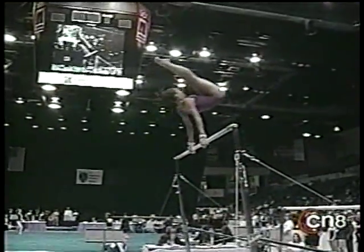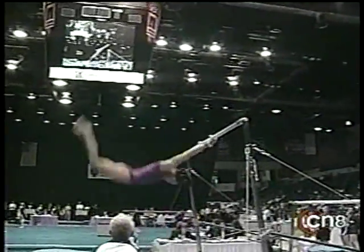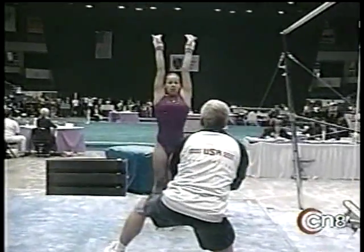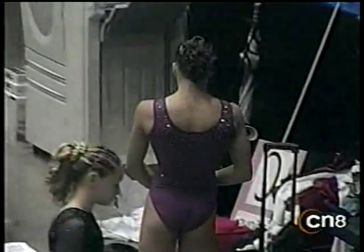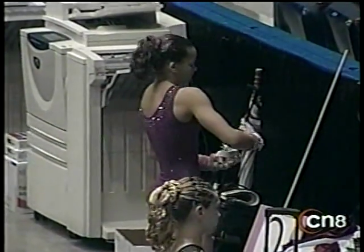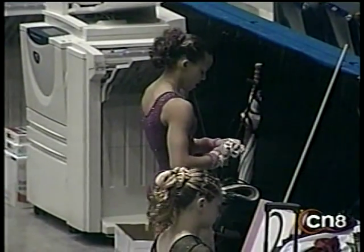She almost got in a little trouble there, but she was right at the start clever to keep it going. And this is just world class. Double front with a half piked from an inverted giant swing. Her coach Don Peters coached America's first world champion ever in Marcia Frederick. She won on the uneven bar. So once again, Don Peters has delivered a world-class uneven bar worker.